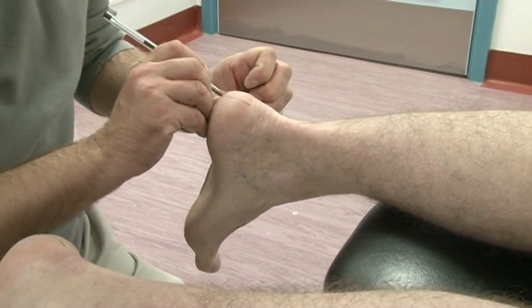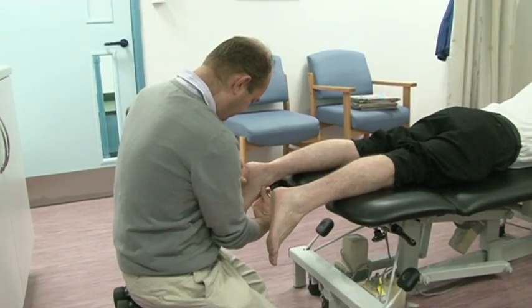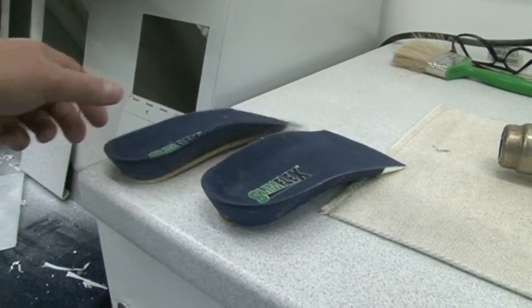Coupled with this, there was also an arm trying to reduce the overall costs of provision of orthotics and insoles. Within a year, we found that we'd managed to save £20,000 off the budget of the podiatry.